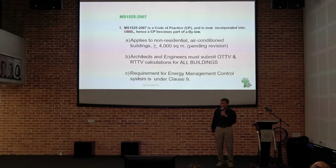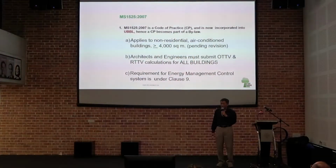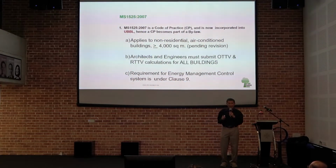So what are the key things that we need to remember? It applies to non-residential buildings if they are air-conditioned. You have to have the OTTV not more than 50. For architects and engineers, they must submit the OTTV and RTTV calculations for all buildings. That means if you are doing any building under bylaw 38A, whether a new building or a renovation, you have to follow this bylaw. This is inside the standard.